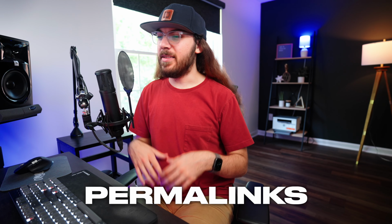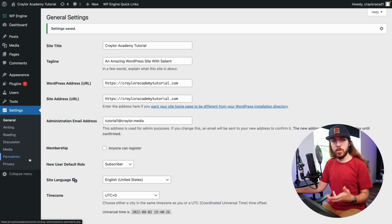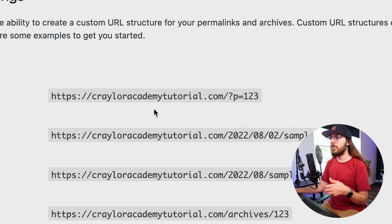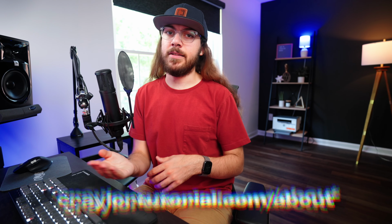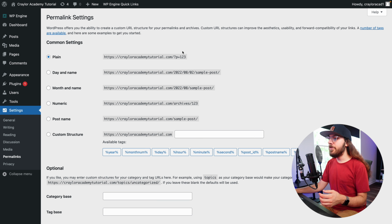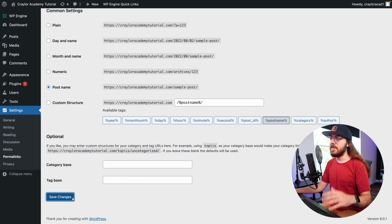The next thing I want to do is address our permalinks. When you install WordPress, it often has a funky setting for the URLs that the pages show in the browser. So under this settings tab, let's click where it says permalinks right here. And you can start to see what I mean. So right now, if I go to a sample page, it would be like CraylorAcademyTutorial.com/P=2 or 3 or some number. And that's not pretty at all. That's not something that we want to see. We want to see things like /contact, /about, you know, the types of URLs that everyone is used to seeing. And in order to get that, all we have to do is change this from plain to post name. And once again, remember to scroll down and click Save Changes.